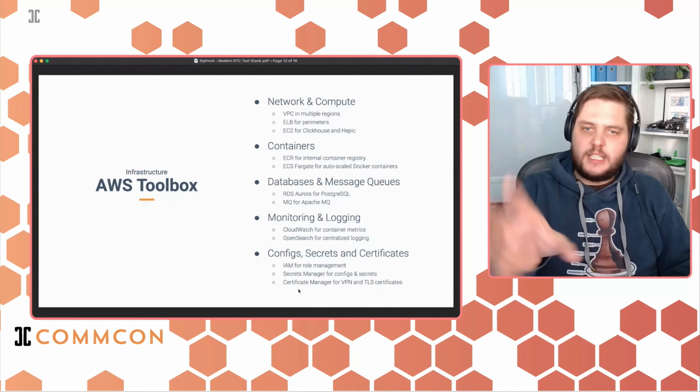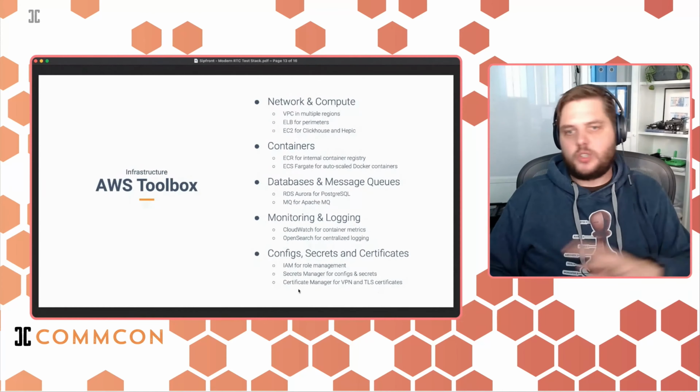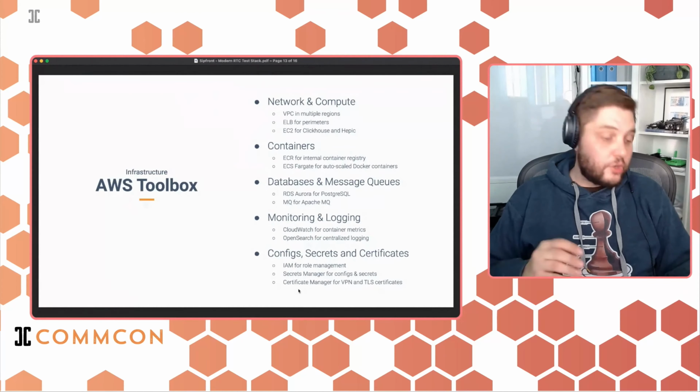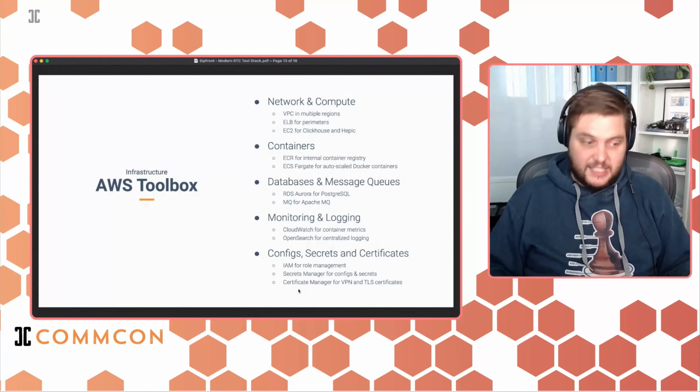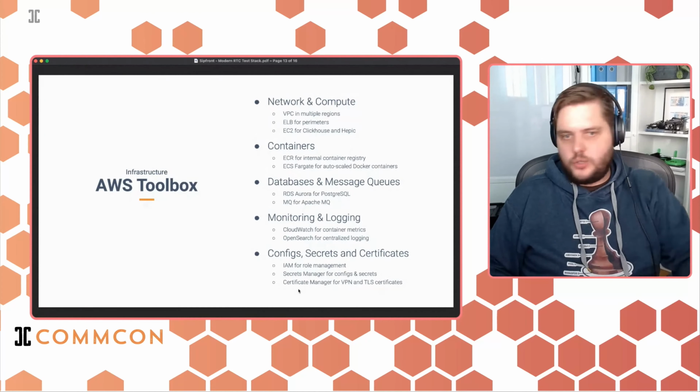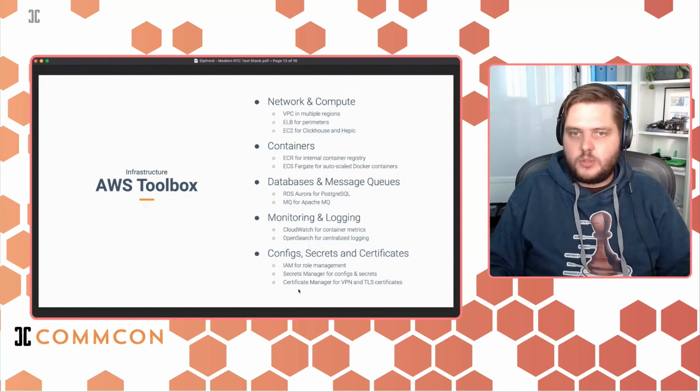You can use these tools for a lot of things like monitoring, logging, configs and secrets management, certificates, and so on. Of course, you can use Let's Encrypt, and that's probably something you want to do at some point. But on the other hand, you can just use their certificate manager and not deal with these things.